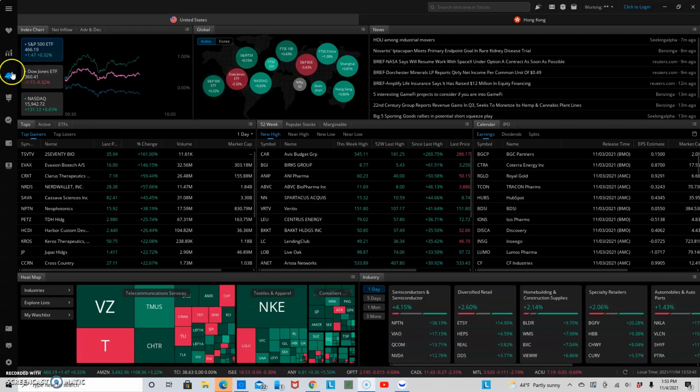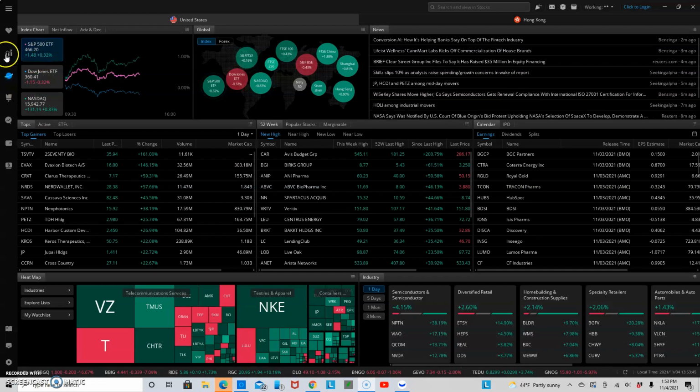Today is Thursday, tomorrow will be the last day of the week. And after the Fed spoke yesterday, stocks finished out yesterday doing pretty well, and they're finishing out today doing pretty well also. So we'll see what tomorrow brings, and hopefully everyone's having a good day today.